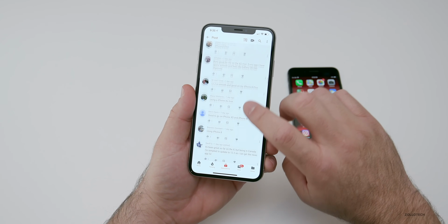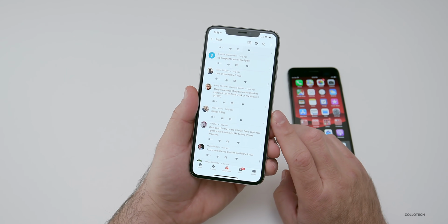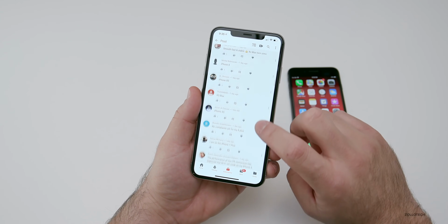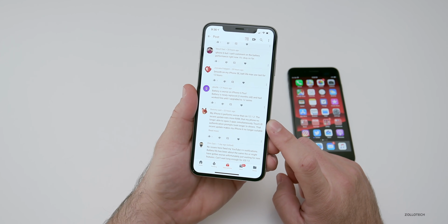I haven't seen that on iPads. I haven't seen a whole lot of complaints on iPads, so I'd love to hear what you have to say about that. No complaints on my 8 Plus. The performance on my LTE connection is improved, but Wi-Fi is still weak on iPhone 10. My iPhone 6 performs worse than on iOS 12.1.2.